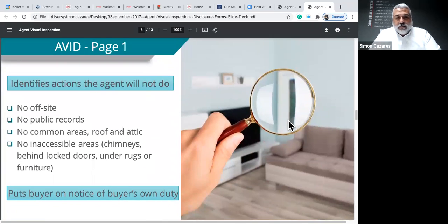All right. So part of the AVID, the agent visual inspection disclosure, page 1 identifies the actions the agent will not do. Here it is. Okay. So take a photo, write some notations or ask questions, folks, because this is, again, going to help you understand the dynamics of why this form is a very crucial part of your transaction, and more so part of compliance.